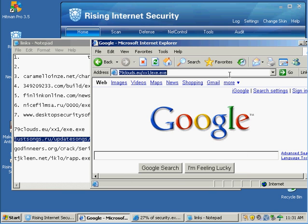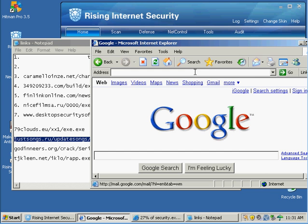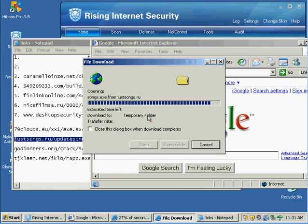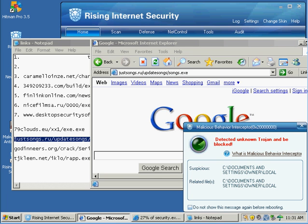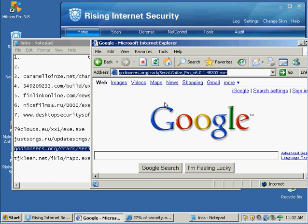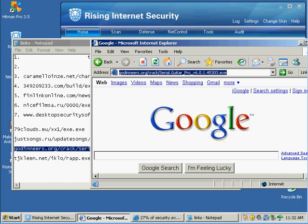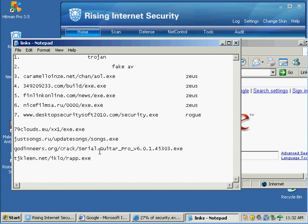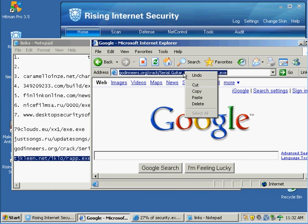Nuts. I've got to do this quickly because I'm running out of time. It's also blocked. Okay, yes, that's clear. Looks like this one went through. Yeah, this one went through. Okay, this one is... hold on. Oh, this one's still alive.